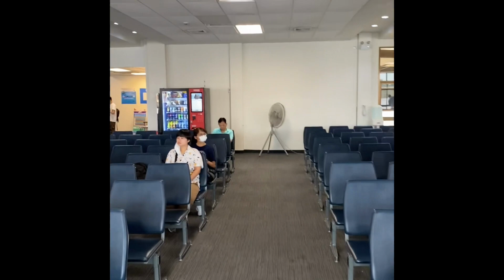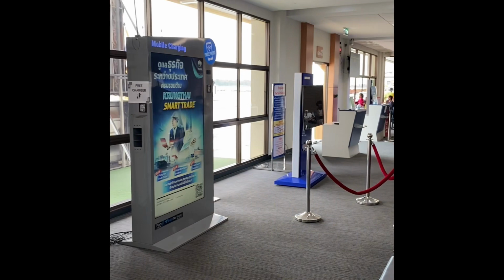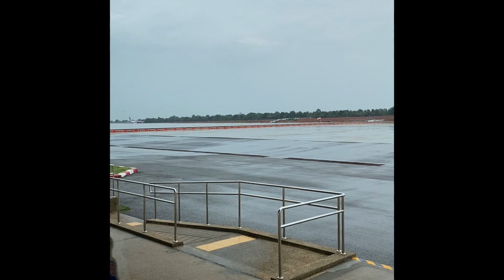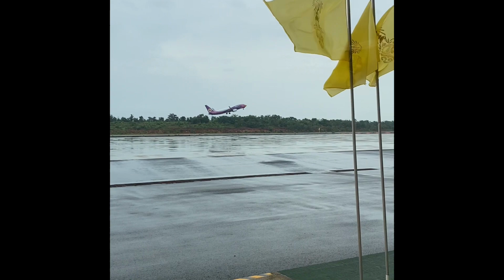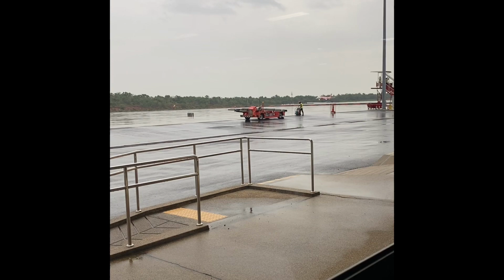So very shortly we will be boarding. And the Nok Air is about to take off there. And there she goes. Here it is, our AirAsia A320 from Bangkok, just arriving.